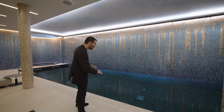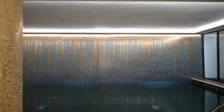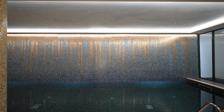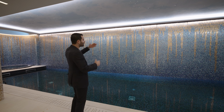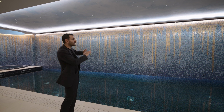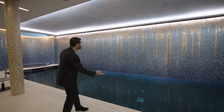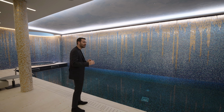This pool is heated, clad with mosaic throughout, and if you look to the wall here, we actually have gold leaf mosaic tiles almost raining into the pool and transitioning into this light blue, then darker blue mosaic tile. God bless the soul of the craftsman who installed all this mosaic tile throughout the walls. And if you look above that, we actually have a sky mural with fiber optic lighting to really set the mood in this amazing indoor pool area.